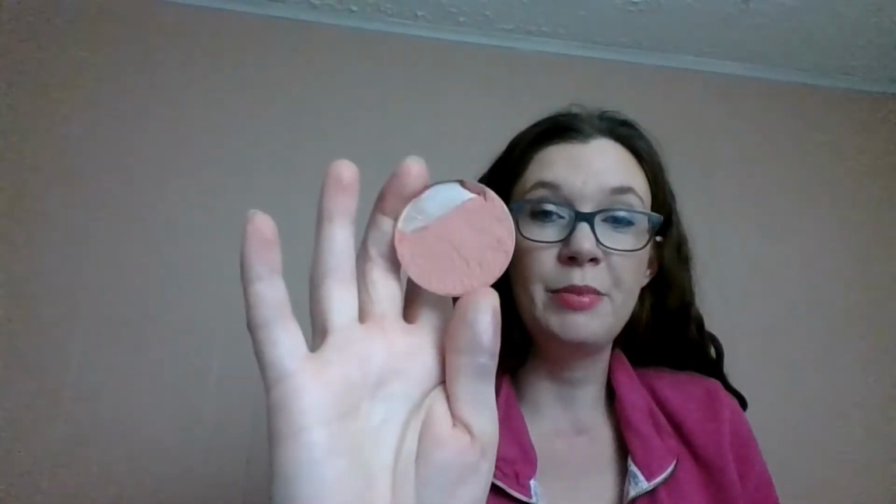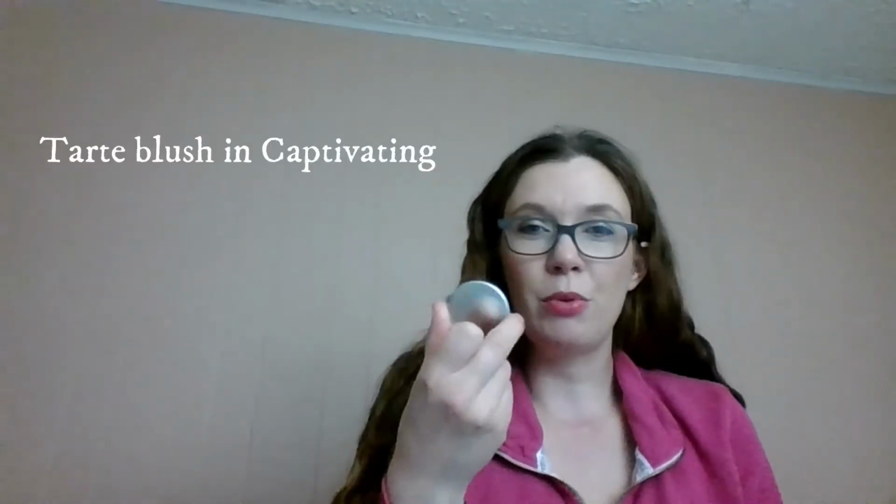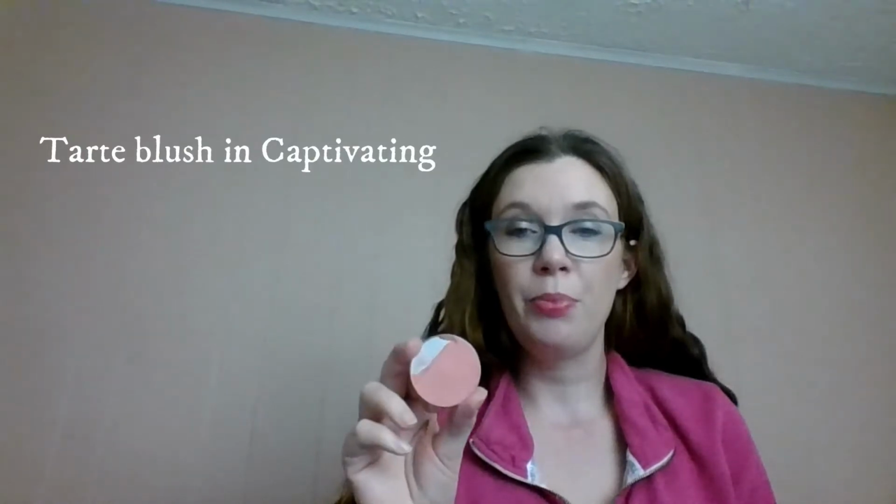Then I have the Tarte Amazonian Clay Blush. This is another product where I don't remember which color it is. I had to take it out because it fell. I dropped this by accident when I dropped my entire makeup bag at the gym, and the packaging broke. As you can see, some of the product actually fell out and broke as well. So this is what I could salvage. I didn't even bother repressing the bits and pieces that were broken off. I just figured, you know what, this is good. It didn't touch the floor or anything. I'm going to use this one, and I do like the color a lot.